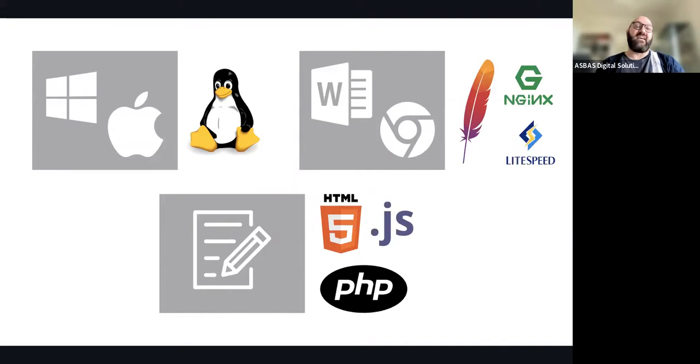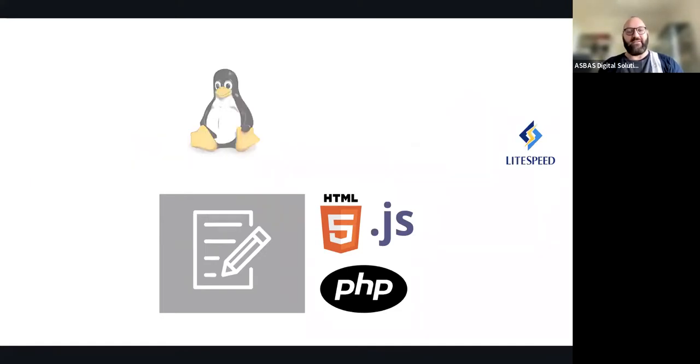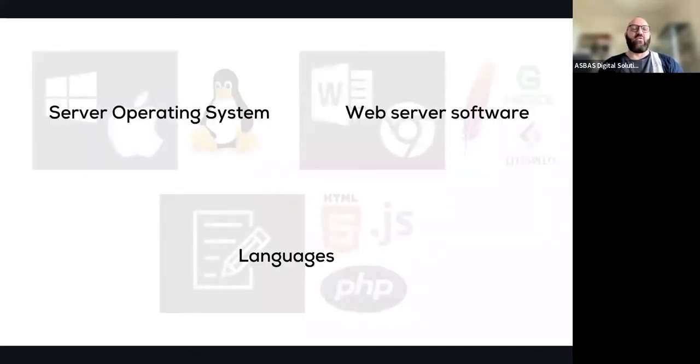So what we find these days is the web server software is mostly Nginx or Lightspeed, and both of them are much quicker and much more capable of serving much more data and website traffic than Apache is. Then finally, in our web development stack, we're using the languages, and the languages are things like HTML, JavaScript, and PHP. So what does this all mean?